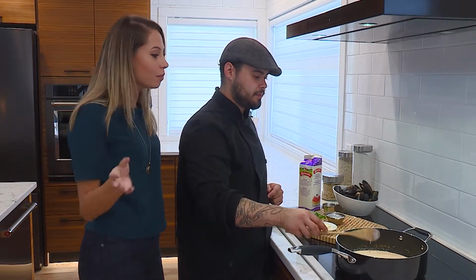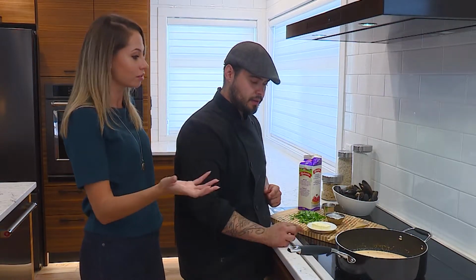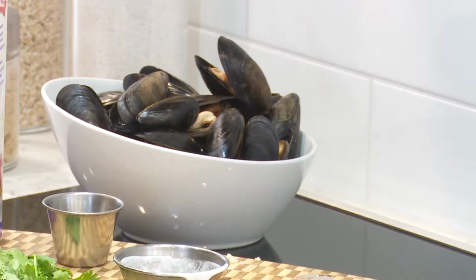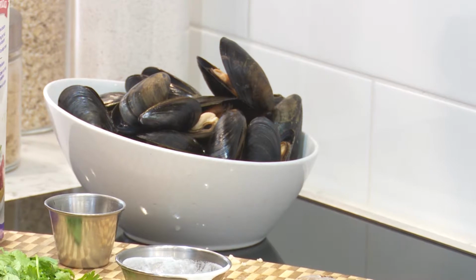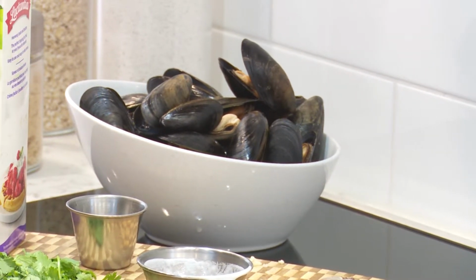Okay, perfect. Now back to the mussels. If I were to go to the grocery store and just buy mussels, is there certain things that I should be looking for, a certain area that they should come from? I mean, PEI honestly makes the best mussels. Okay. And Sobeys and Costco, I find, have the best ones.